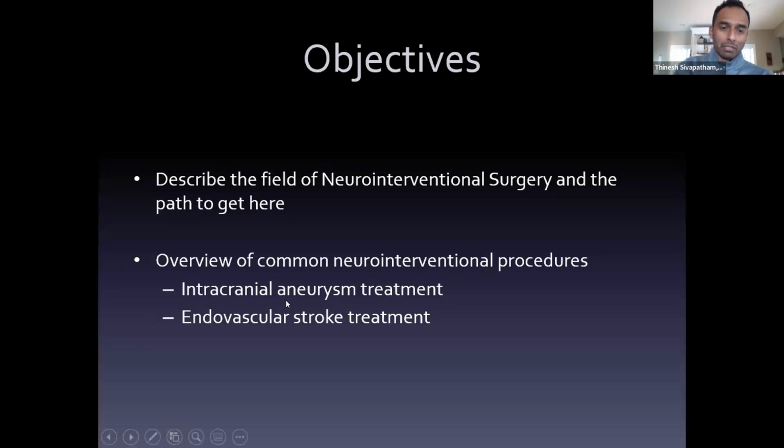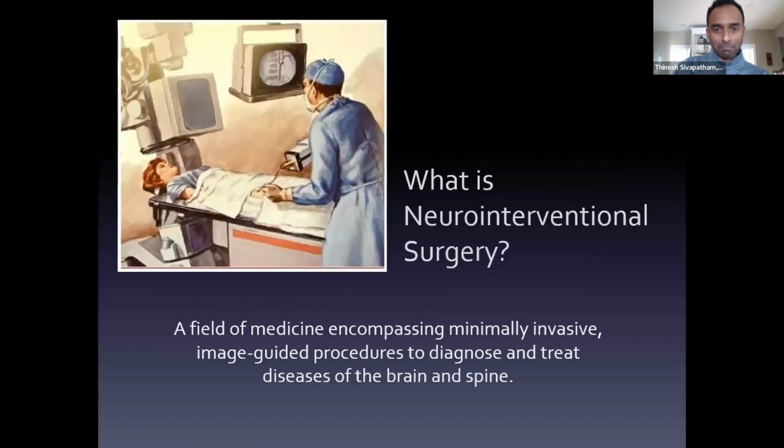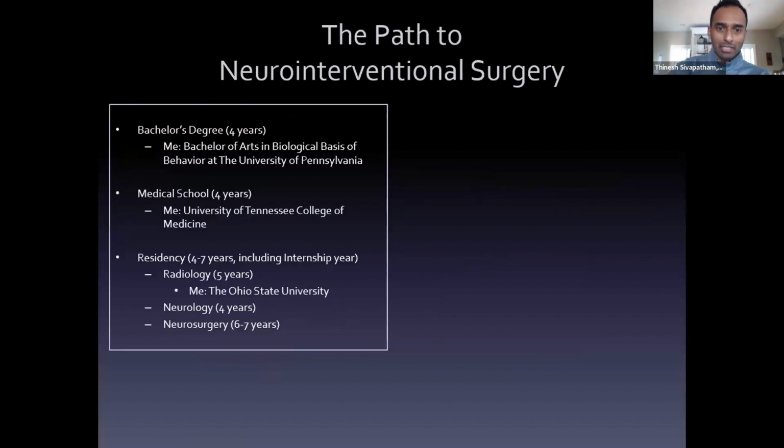I think a lot of the work we do involves brain aneurysms or intracranial aneurysms and stroke. So we'll talk specifically in a little more detail about those types of diseases and procedures. So what is neurointerventional surgery? It's a field of medicine that encompasses minimally invasive image-guided procedures to diagnose and treat diseases of the brain and spine. So it's just a very simple definition.